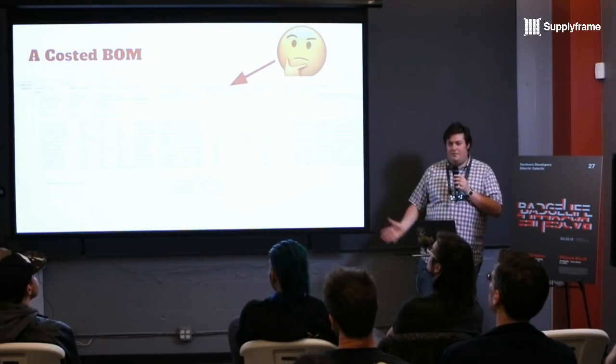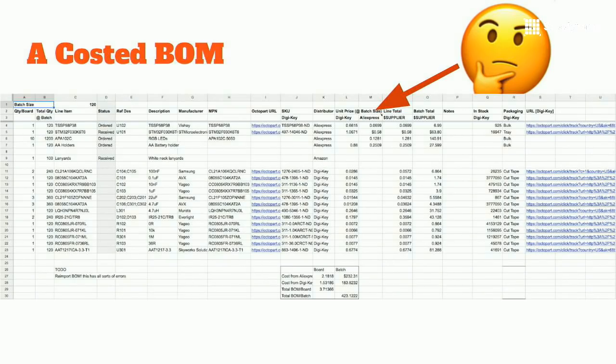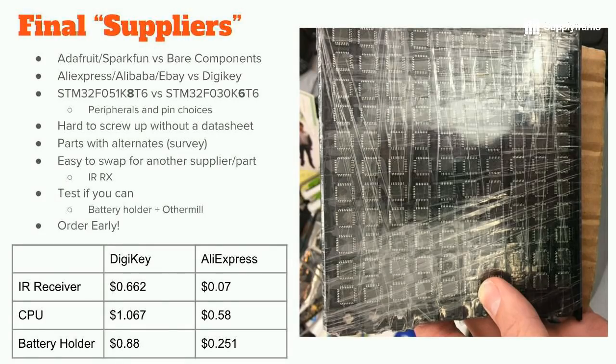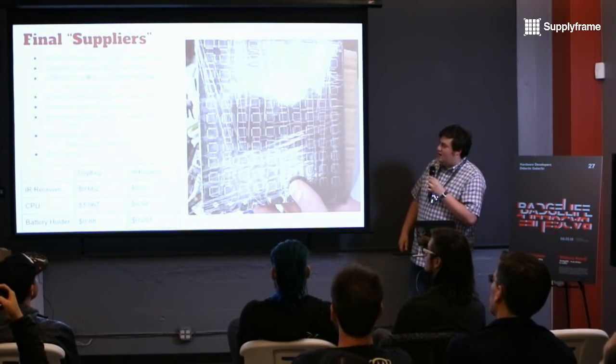Take your CAD tool, generate a BOM, figure out costs, generate a costed BOM. So I was doing some comparison shopping from China, primarily on AliExpress. There are certain things which are much better to get from China than from US suppliers if you can tolerate all the different kinds of uncertainty. Infrared receivers, 7 cents instead of 0.6 cents for the legit Vishay part. CPUs, 58 cents instead of a dollar. Half savings isn't bad. The real gem here is this.